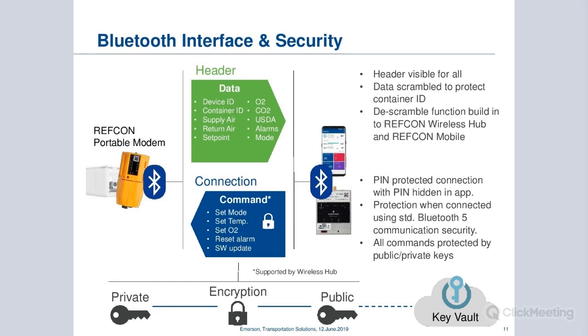The second level is when we're talking commands. So when we're sending commands to the modem to get the reefer to change the set point, reset alarms, update software, etc., this is where the security level is critical, and why we have implemented encryption with private and public keys. So this means that the REFCON portable modem is equipped with a unique and irreplaceable private key that only the modem has. And that key would only be able to work with its public key, which is also installed into the REFCON system, enabling the systems to talk to each other.